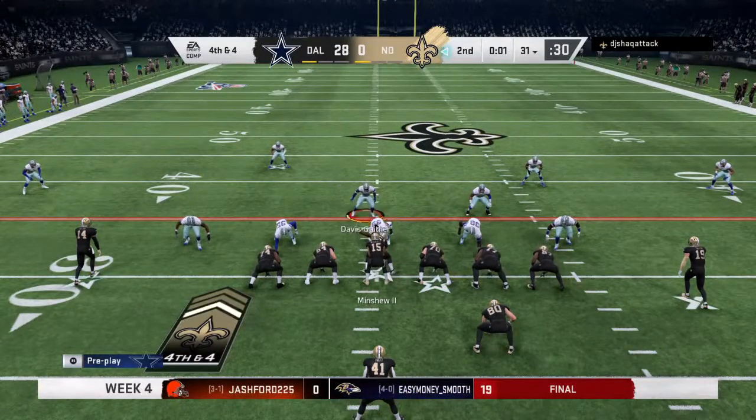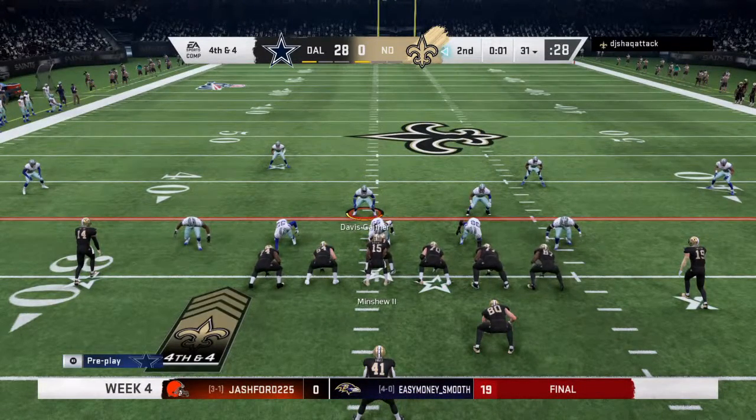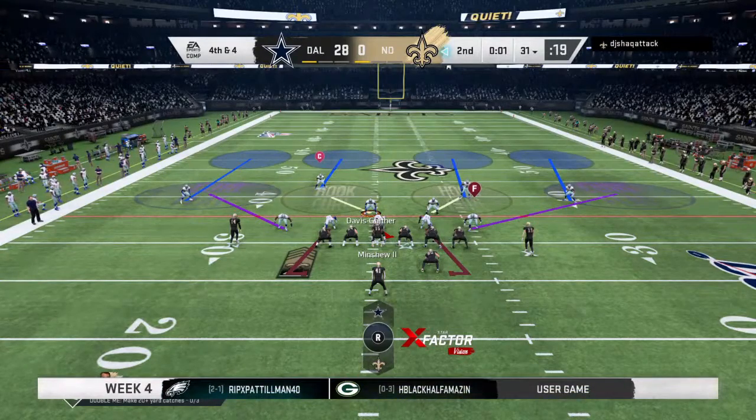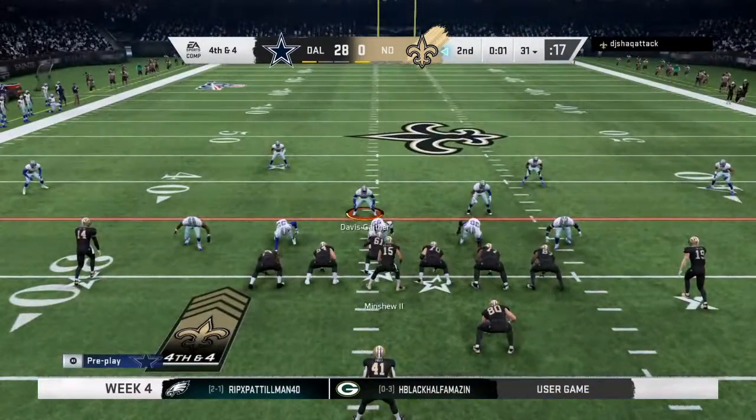Watch safety creeping. Safety's creeping. He's coming. We got double up. 6 guys, check 6 guys. Look at me.